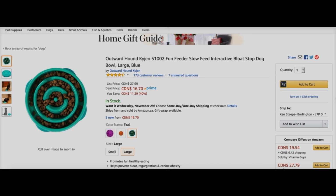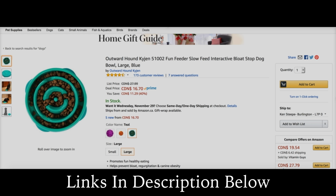But again, it's a great way to check in on your pets if you work during the day and you want to see what they're up to. Now, the next thing that I found that I really like is this Outward Hound Kaijin slow feed bowl. It's a fun feeder.